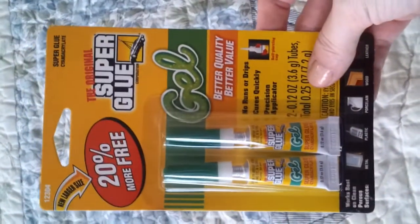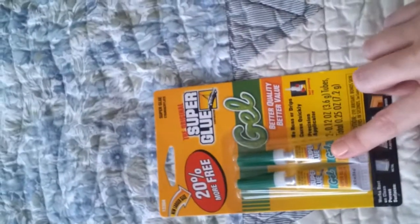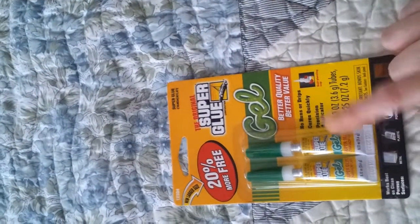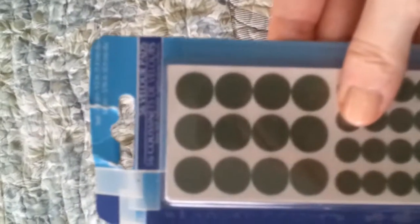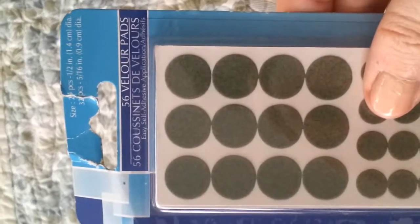And then the next things I'm going to show you are all the hardware type of things, adhesive stuff. So I got this super glue gel. I've used this before. It works pretty good on heavier items like wood or plastic or things like that. Just make sure you put the lid back on when you use it or else you're going to be screwed. And then I got these, let's see if it shows up. These velour pads, there's 56 in the set and they're stickers. I'm going to put these on the back of a jewelry box.